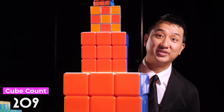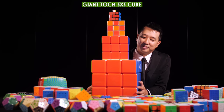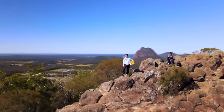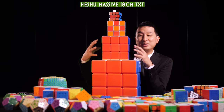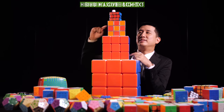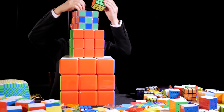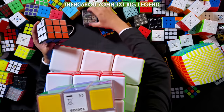I've got cubes of lots of different sizes. Starting from the bottom, this is the 30 centimeter cube. I actually brought this up a mountain once because what else do you do with a big cube? This is an 18 centimeter cube, which is too tiny compared to this guy, but it's a big boy on its own. This is the Rubik's light cube. This looks like a completely ordinary cube, but it's actually a pretty large cube as well.